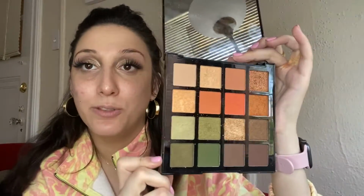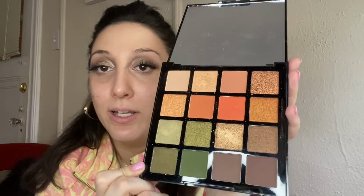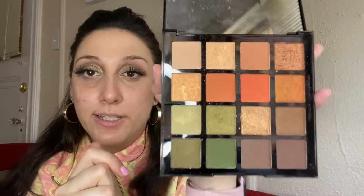We got greens, as I said. So really, for me, I love greens. So when I see this palette, I'm just like, absolutely yes. This is really great for travel as well, because you have everything in here that you would need. You got your eyebrows, you got your inner corner, so really nice, and it's affordable, so if it does break, you don't feel too horrible.